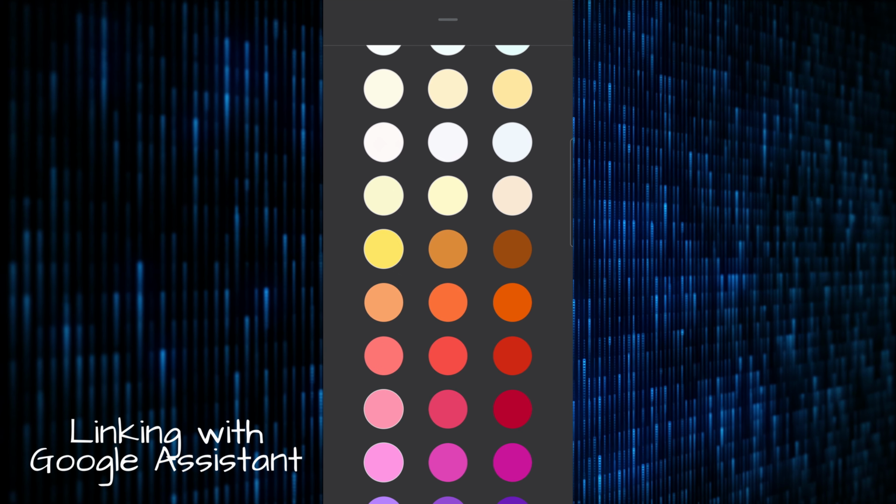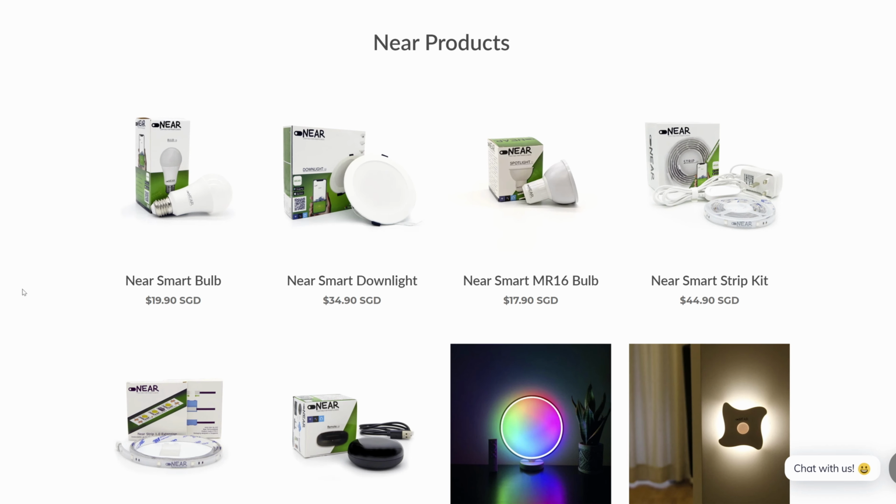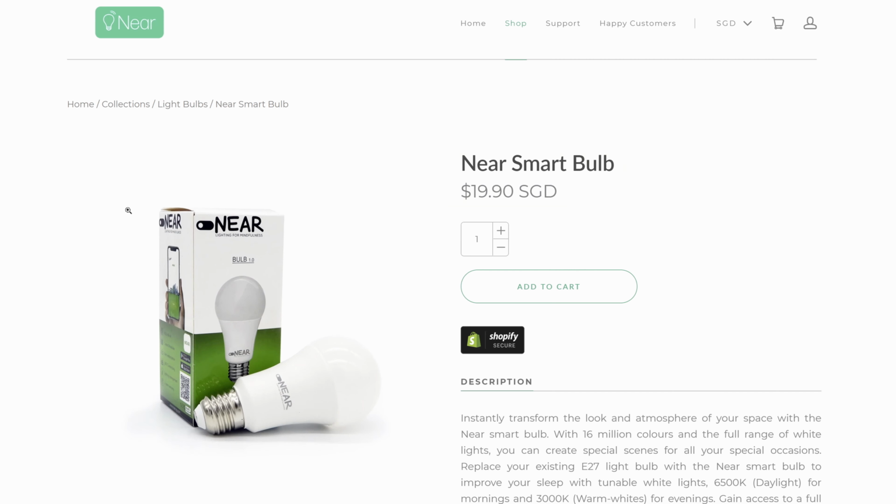Lastly, let's talk about the price. Starting with the most basic and common, the smart bulb. It is only 20 Singapore dollars. When compared to the Philips Hue, the RGB bulb will set you back almost $90. Plus, you will still require a hub, which is not the case with Nia.